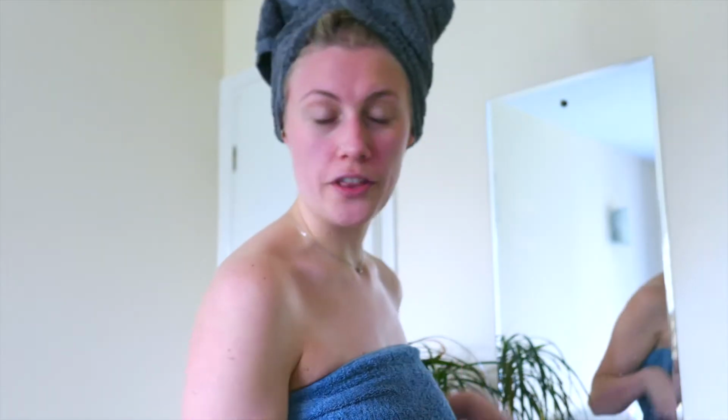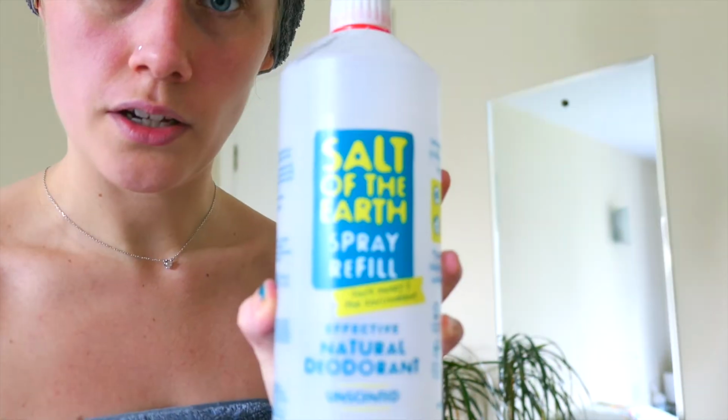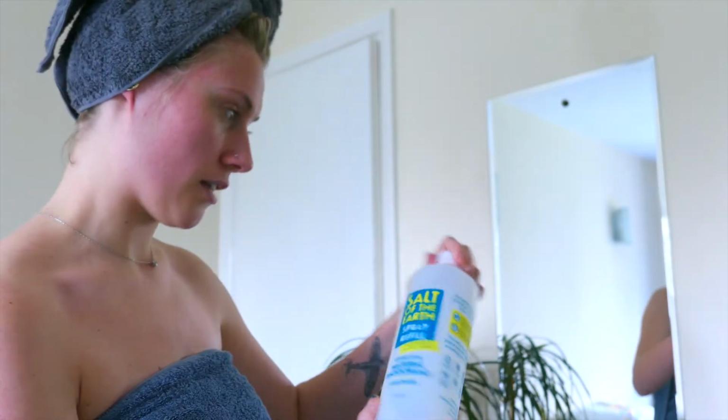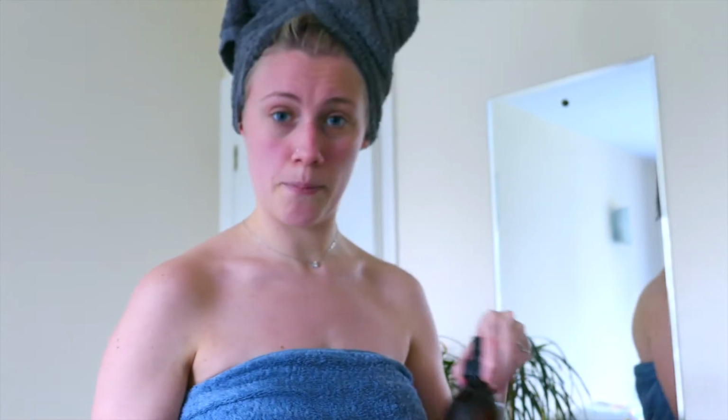I was introduced to this when I was at Depop by my old manager, and oh my goodness, such a brilliant move. So this is Salt of the Earth, I think you can see it. I mean it's slightly blurry, but anyway. Salt of the Earth deodorant, and you get a massive bottle like this. This is actually so dusty because that's how little I have to use it, and we're actually at the bottom almost, but I've had this for about 2 years.